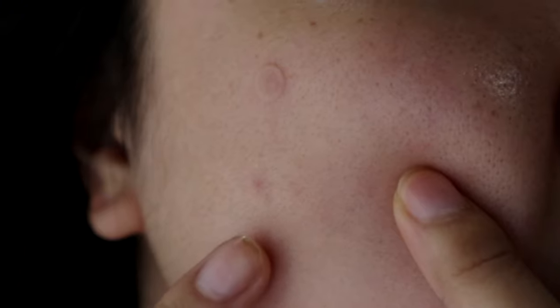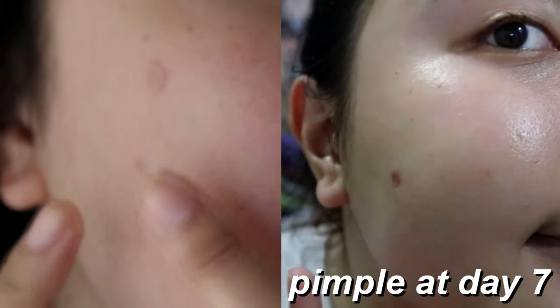And actually, this one, see this? This was a scar and it's faded pretty well. So far, so good. I really like it. I really, really like it a lot. It's just expensive. So will I buy it again? Maybe not, because, you know, it's expensive. But if you want to try it, if you want to splurge on your skincare, then go ahead. Go on, try it if you want.